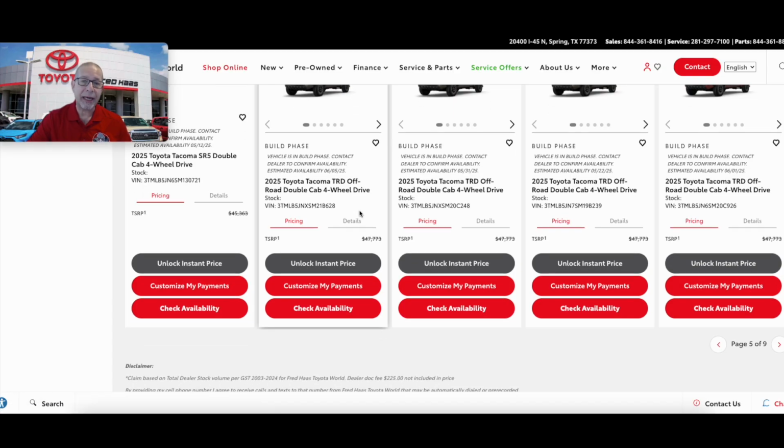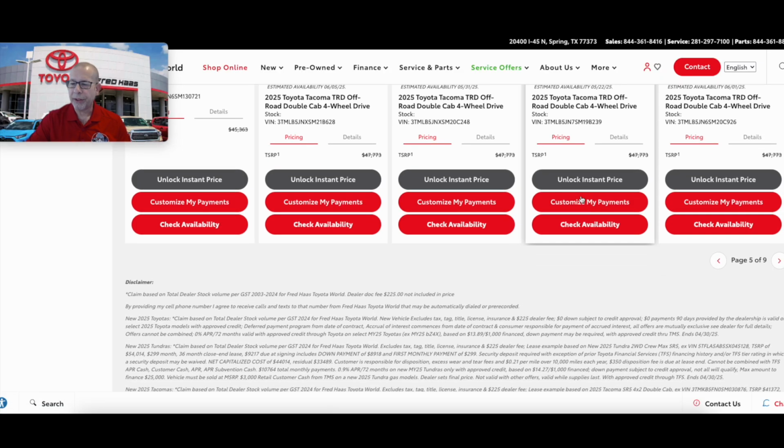This one is not in stock. June 5th, supposed to be in. $47,773. And then we have another one right next to it. Actually, we have a few next to it. Same pricing and different delivery dates. Looks like the soonest, according to this page, is 5/22/2025.